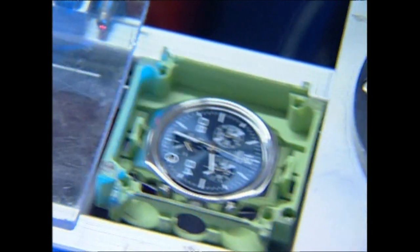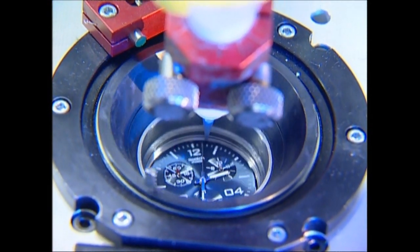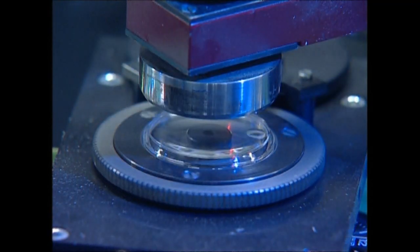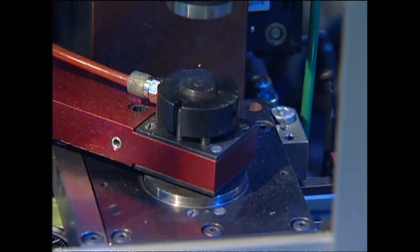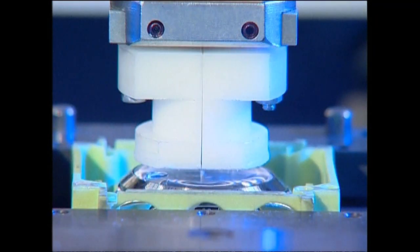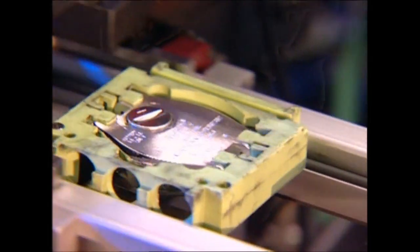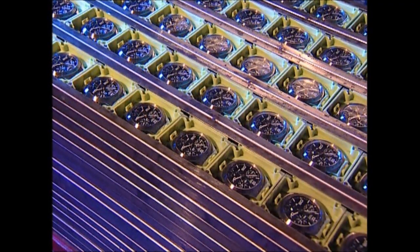A layer of silicone is put on the rim to make the watch waterproof. And after it's been set in the right position, the glass seals the silicone inside. Once the outer rim has been slotted into place, all that remains is to seal the battery, and the watch is finished. But it won't be leaving the factory until it has passed an endurance test.